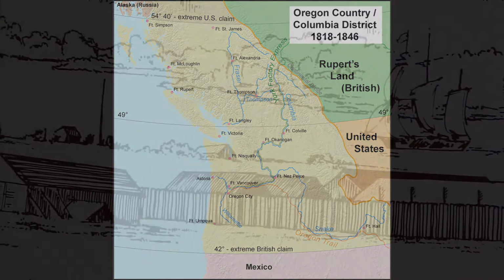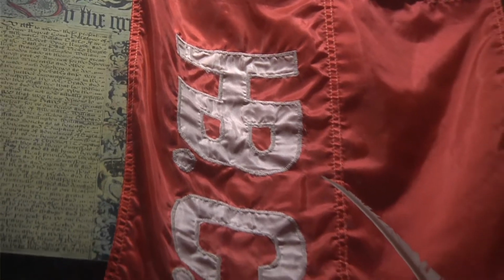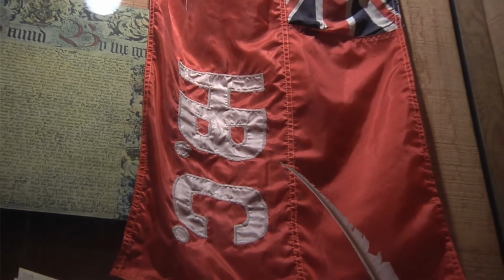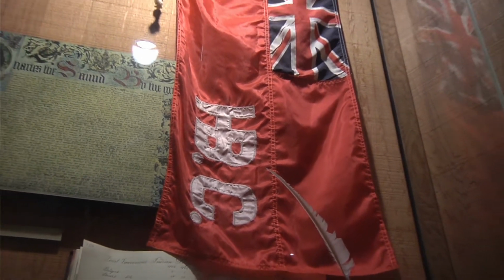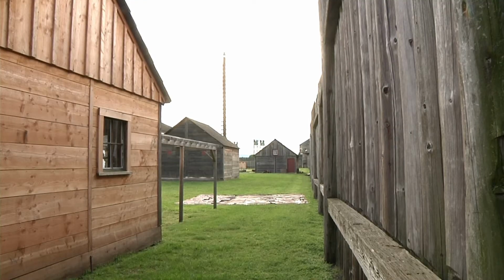In 1821, the Hudson Bay Company had set up temporary operations in the area with plans of a major trading post soon after. And then in 1821, the Hudson Bay Company and the Northwest Company were merged, and they became the new Hudson Bay Company, and all the operations and much of the personnel that had been part of the Northwest Company now became part of the Hudson Bay Company.